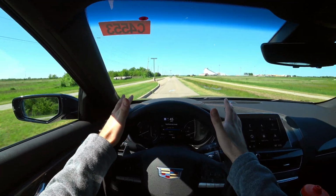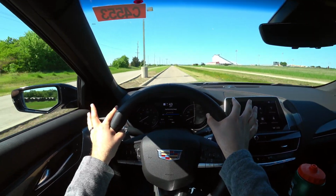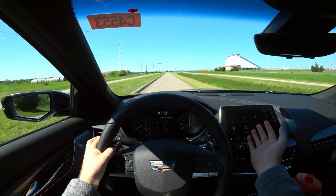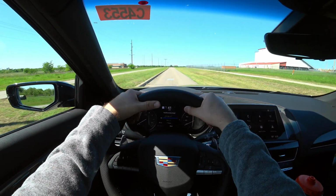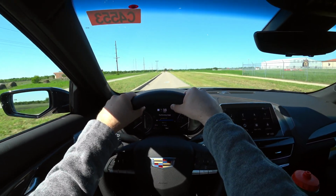Now, if you're curious, you can get Super Cruise on the CT5, and the majority of the safety features are available on the upper trims, like the advanced radar cruise control, the lane keeping system, all the parking sensors in the front and the back, the surround view monitor that I showed you. So it's nice that you have all that stuff available to you.